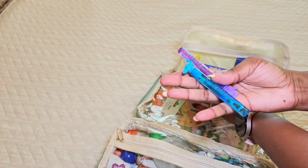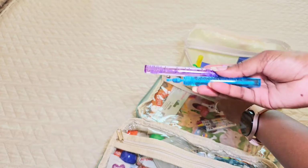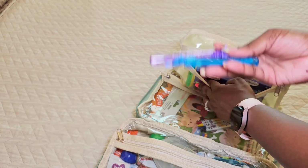And then I also keep bubbles up here too. So, you know, a couple jars of these. In case we're outside and they want to blow bubbles, they can do that as well, because we've been at outdoor restaurants too. This can be really fun.